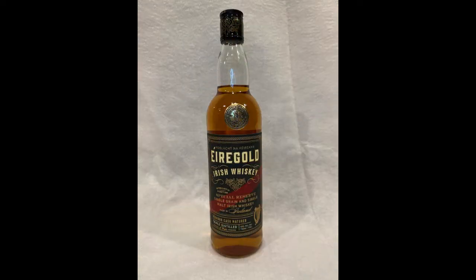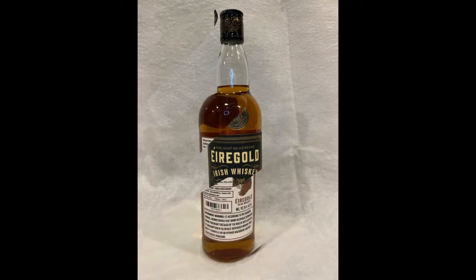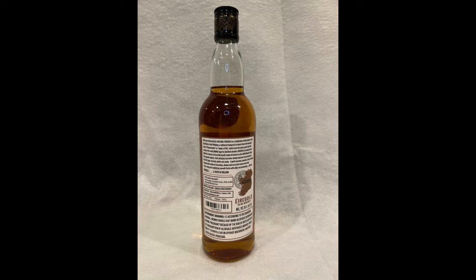Eiregold. Now this is an entry-level Irish whiskey. I paid about $25 for this, and this is distilled up at the Hyde Distillery in County Cork, which of course is known for Hyde Irish whiskey. No age statement on the bottle with this one, but Hyde Distillery says it is aged about 4 years, and it is your typical Irish whiskey strength. You're looking at 40% ABV, 80 proof, so it's pretty standard.